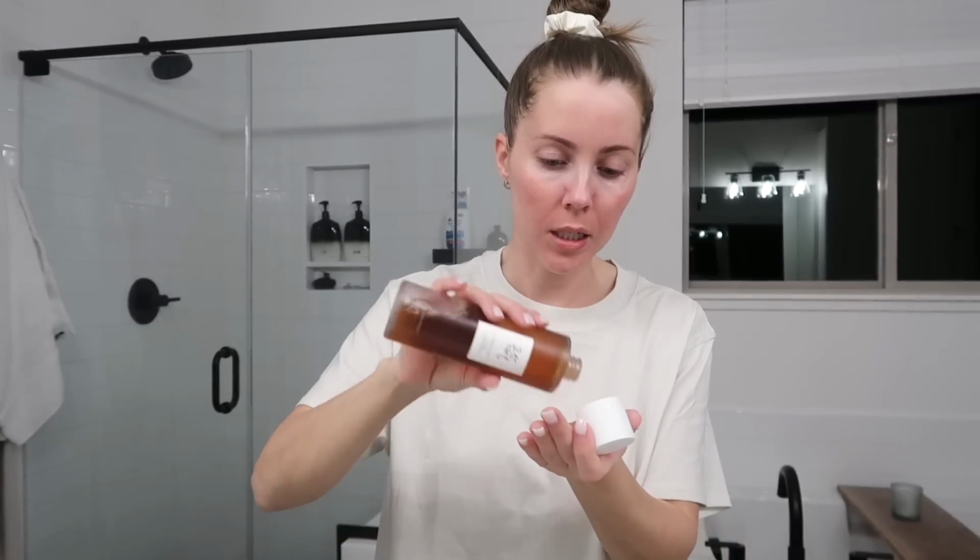Going with some toner. Going in with my essence, my favorite part of my skincare lately. Some salicylic acid to help with my breakouts. And then my gel moisturizer. Alright, skincare is done. I just need to get my chapstick, but that is in the bedroom.